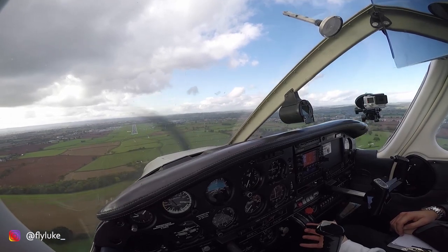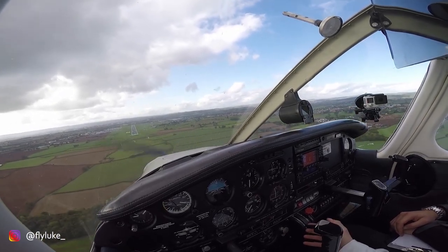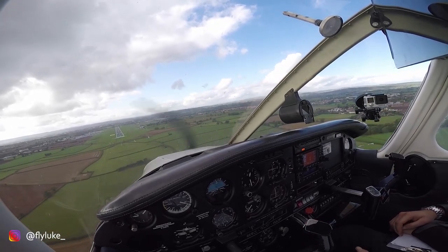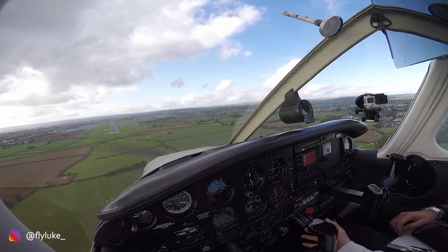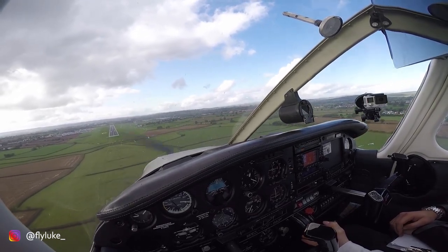Golf Foxtrot Zulu, final 26. Golf Foxtrot Zulu, runway 26, clear touch and go, wind 31011. Clear touch and go, Golf Foxtrot Zulu. Alright, so full flaps. Bit too quick. That's looking good.